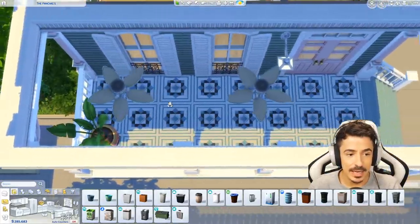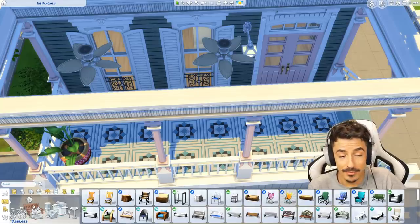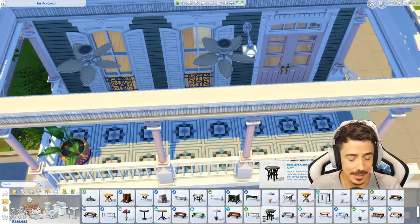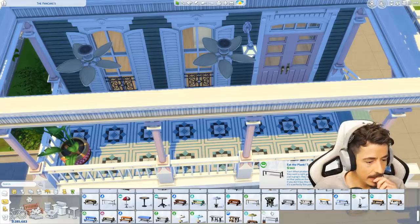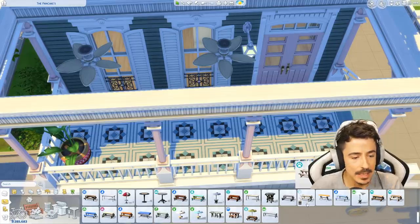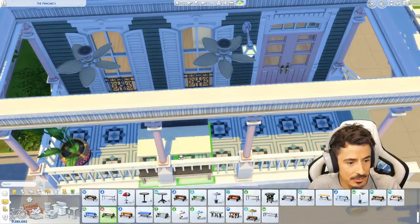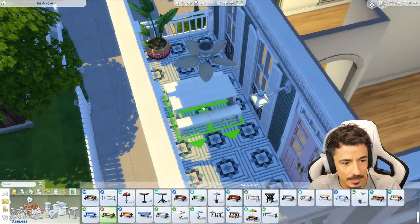Anyway, so I did want to add a little family seating area that gets used by the family together, maybe separately. Oh, and do you know what? I might add a picnic bench instead, actually. Yeah, I think we'll add a picnic bench in instead. Just a nice generic wooden picnic bench.